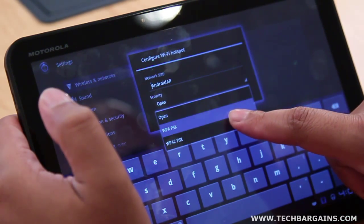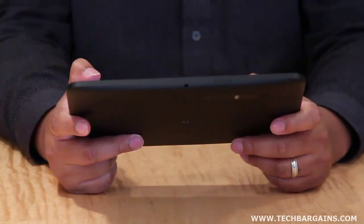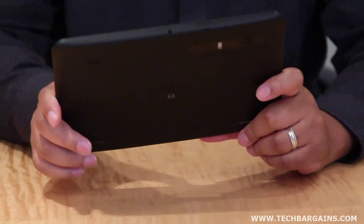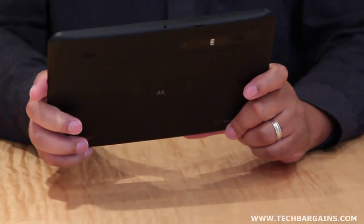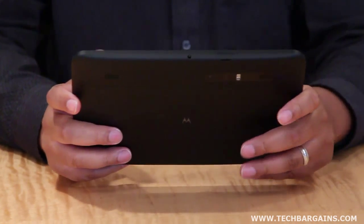While we did like much of the Xoom, some of the negatives did stand out. It may be comparable to tablets of its size, but 1.6 pounds does get to be heavy for one hand over prolonged periods of time, which highlights the limitations of the larger tablet form factor.